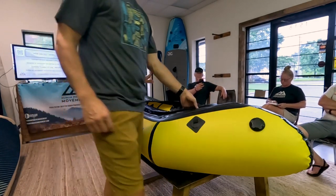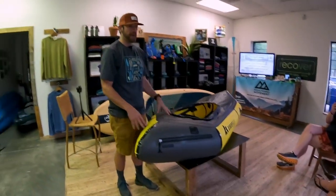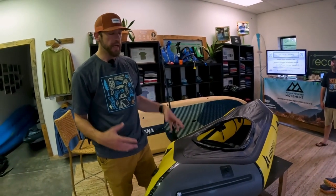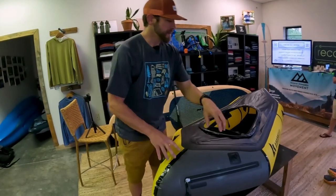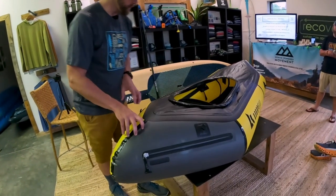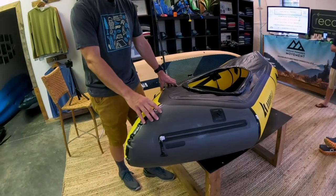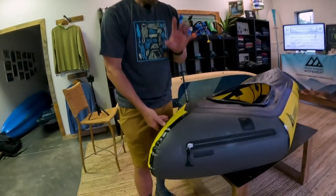All right, so Brian, I'm going to pull this just so you guys can see it here. Again, single chamber. I don't know what the volume of this is inside, but it's amazing. I had a 50 liter duffel that I shoved in there every day. Like I said, camp chair, everything, sleeping gear. I actually had my camp shoes and all kinds of stuff in here. It was pretty impressive.